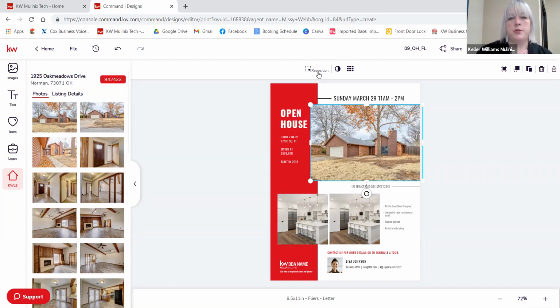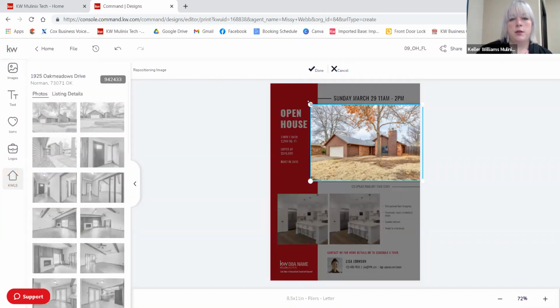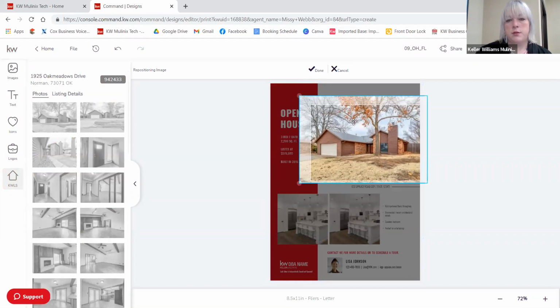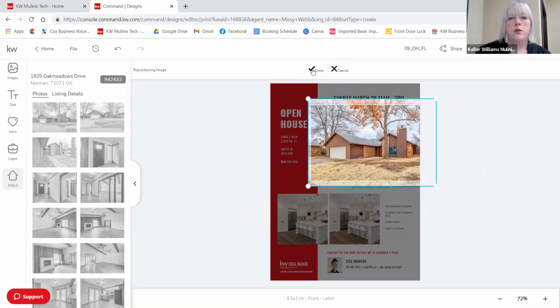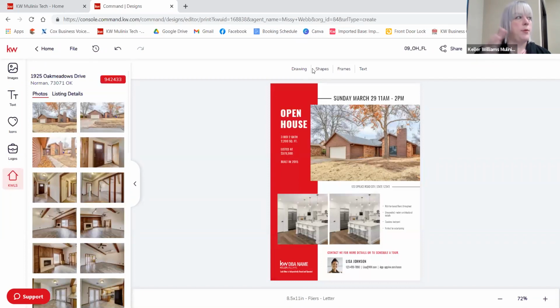You can also reposition and zoom in without it going outside of its design bounds there. So I can hit reposition and then I can zoom in a little bit and get a better angle. Click done, and it's gonna crop it and stick it right there where I want it.